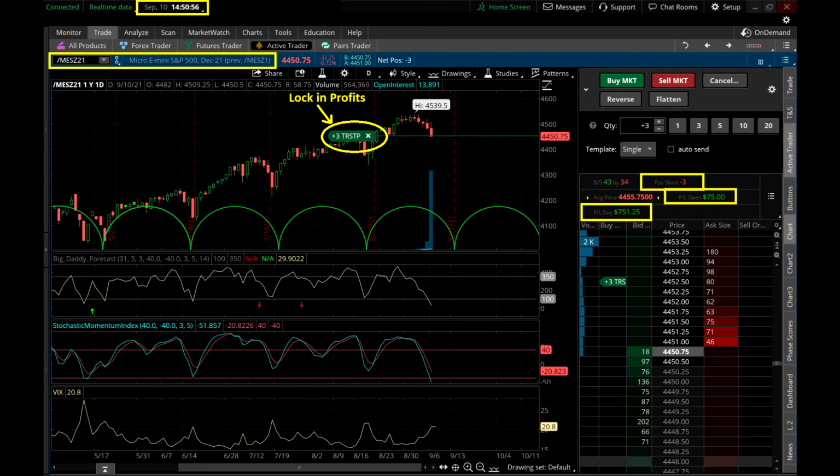Okay, look at the middle of the screen there. You see I got three words, lock in profits, and I circled around my trailing stop. If you look to the far right, you see I got three contracts going on. I'm up $751 for the day. My profit loss on the position is $75. I've only got three contracts. I'm kind of keeping it small.